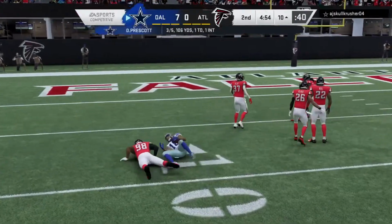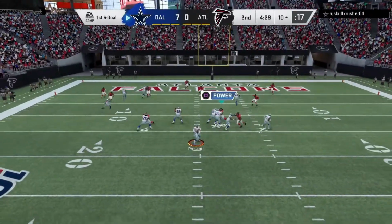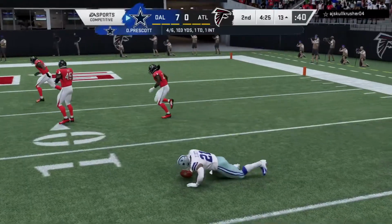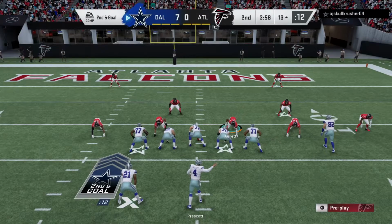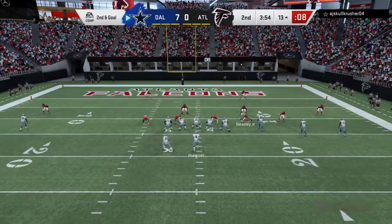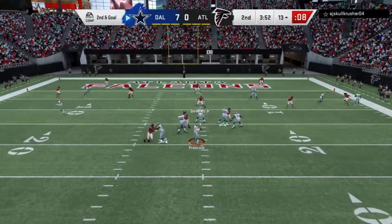It's Cobb. And Prescott looks to throw on first. That one complete to Elliott. And done with a lot of enthusiasm, wasn't it? Absolutely. They saw it all the way, ran to the football, and caused a nice play for lost yardage.